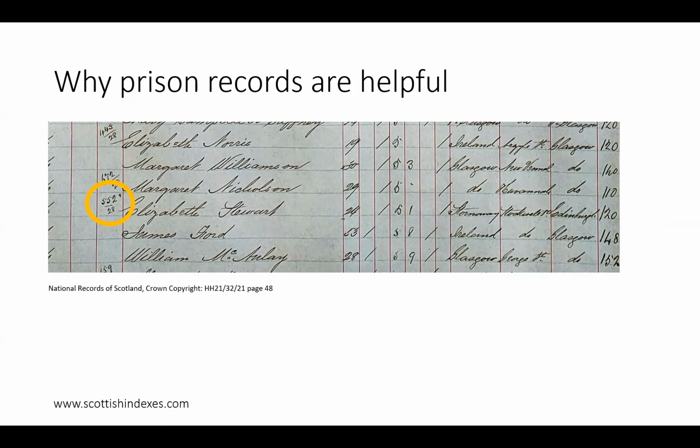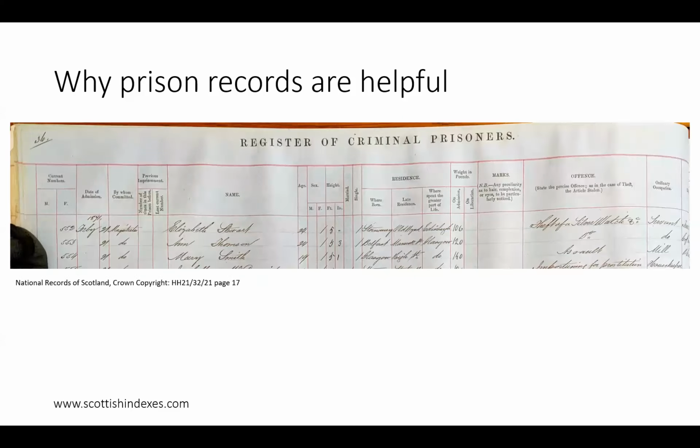Now, with an electronic index, actually, we don't need to rely on these little references quite so often as we have done in the past, although it can be useful just to verify that it is the same person. All the same, it's a clue to check the index for an earlier imprisonment. And here it is. We see her on the 21st of February, 1871, accused of theft of a silver watch this time, and her late residence is given as Old Wynd. So it seems that she'd not been living in Stockwell Street for very long.